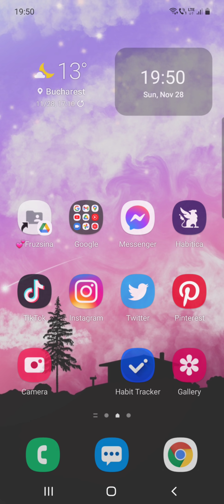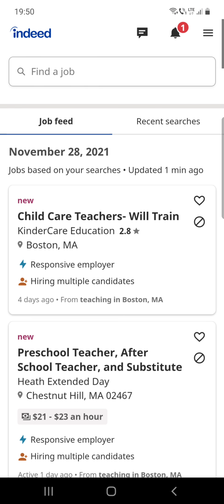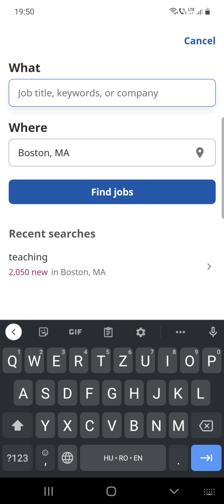So first open the Indeed app and you can find a job by typing the job title or a keyword or a company.